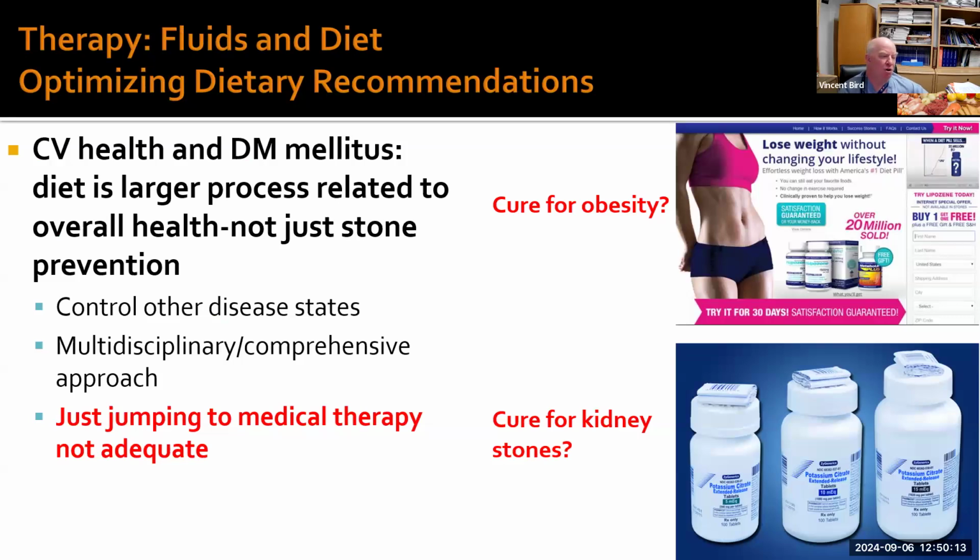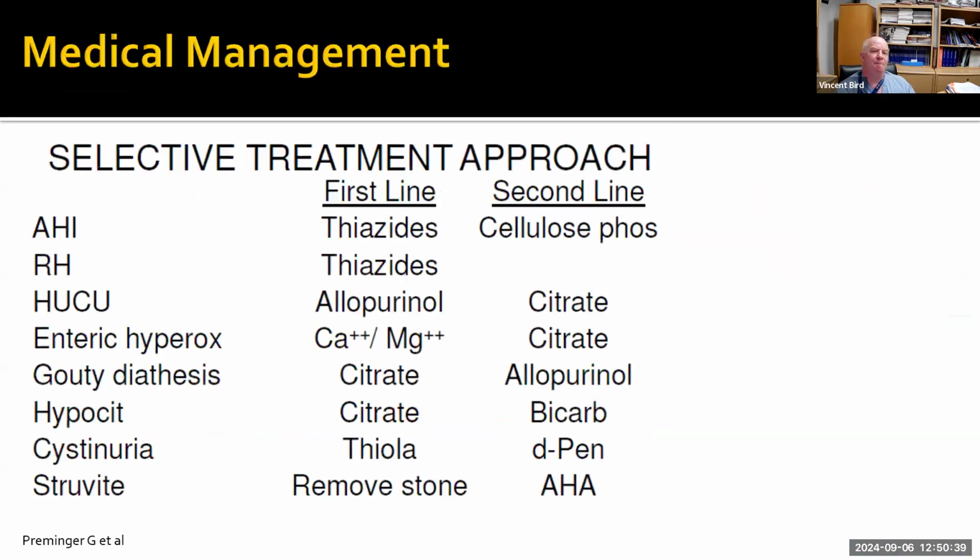As we all know, and you all know well, for a lot of the medical therapies that you give, patients really need to work at the dietary and disease control level to help control more systemic issues they have, because this is what's going to help them prevent stones. Just jumping straight to medical therapy is not going to work. These prerequisites have to be in place first.